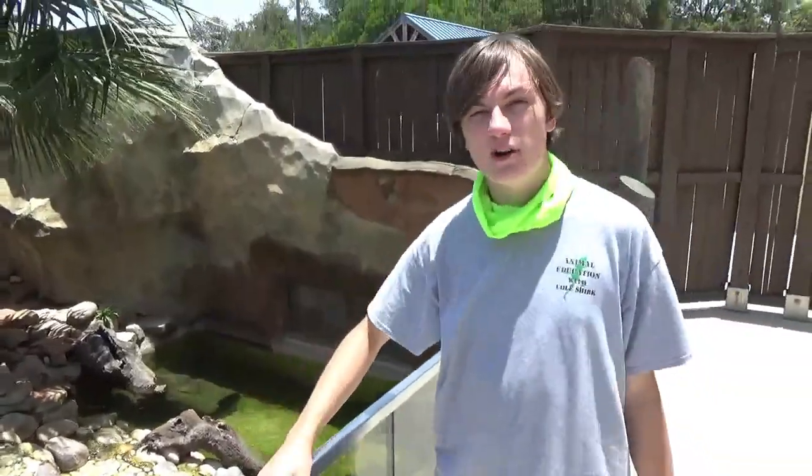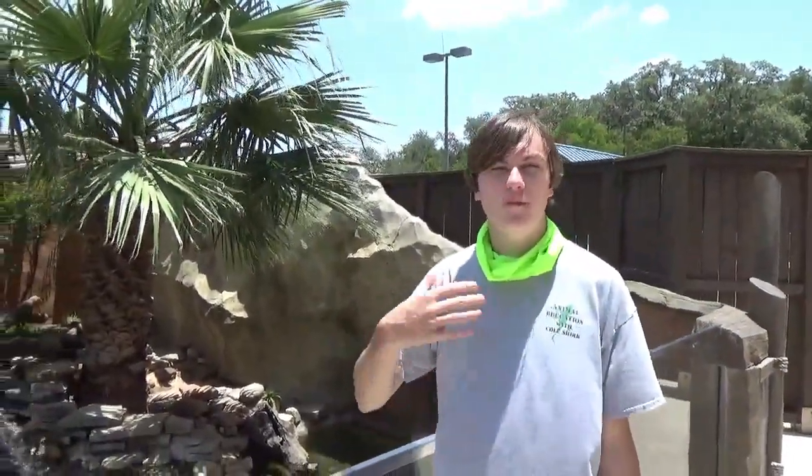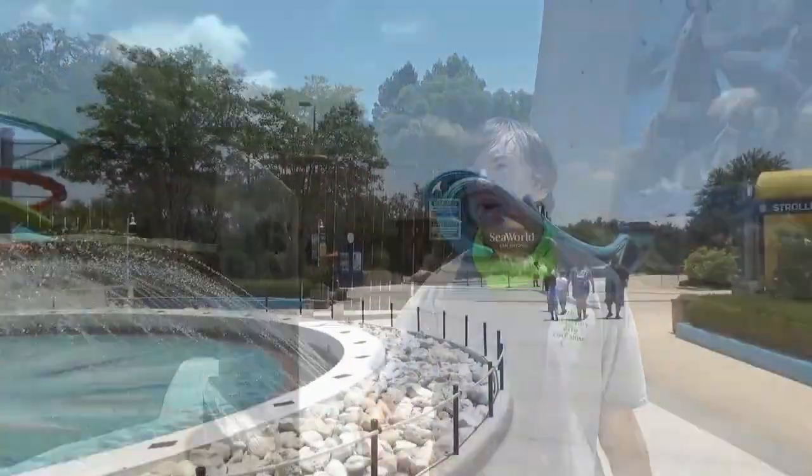Over here we also have some small clawed otters, but there are some people over there, so we have to put our mask on for that. Probably won't film there. Then we got some sea lions, and then once we exit the park, we'll be able to see some dolphins and some sharks.